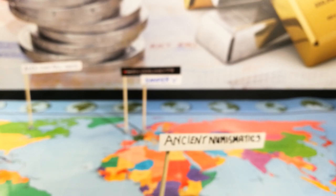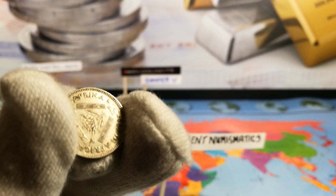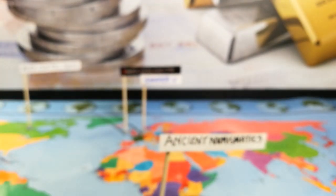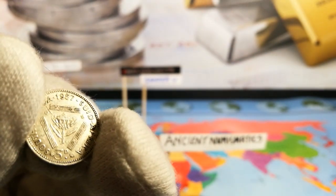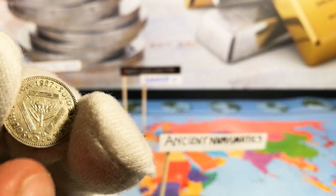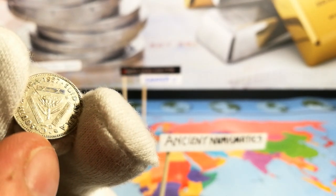We'll move on now to a lovely threepence. This would have been de-silvered, or what do you call it, demonetized. There we go. Sorry, just getting it right there, 1957. Would have been the protea leaf here. I'm not sure what those would be, maybe bars, something like that. You've got 3 pence there.